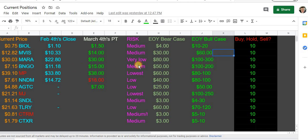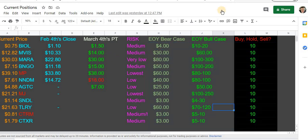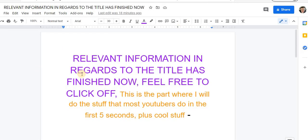Because I just don't think it's fair having BioNano $200 and Mara $300 bull case range, and having Microvision all the way down at $60. But I don't know. I haven't decided if I'm going to allow myself to upgrade price targets. I'm definitely not downgrading any of them. That would not be fair in my opinion, but that's what we're looking at as far as price targets of my current positions.